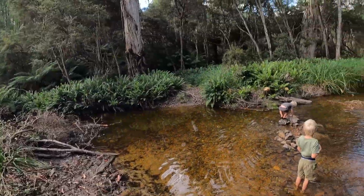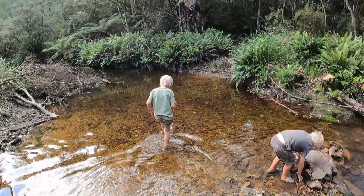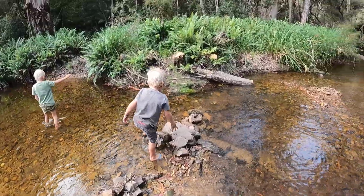No nibbles, and it's awfully difficult trying to cast in a creek that's like 4 metres wide. But anyway, pretty amazing spot. The kids are having fun. Ollie, you having fun? Yeah. As soon as I hop in here, my whole body gets goosebumps. You don't really want to be here, do you?